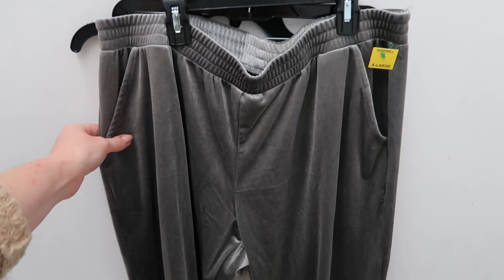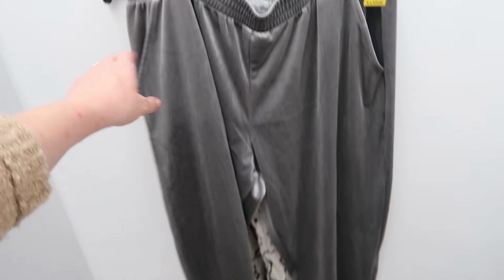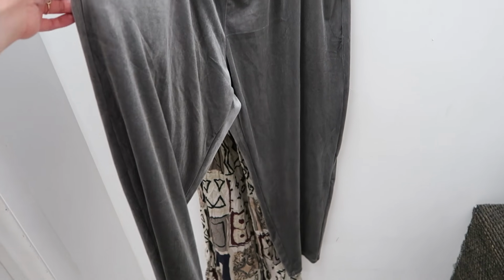I found a couple bottoms to try, and these are like little velour track pants. And yeah, I just thought they looked comfy, like loungy, and how fun with like a bunch of my graphic tees and stuff, like to wear around home when I want to get dressed, but not like jeans, you know?